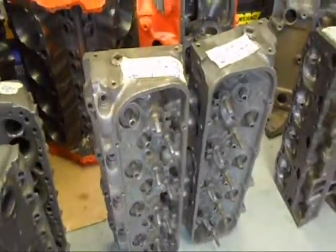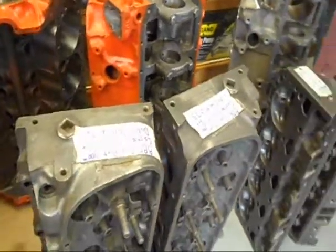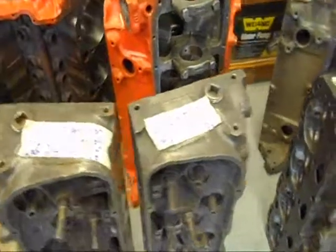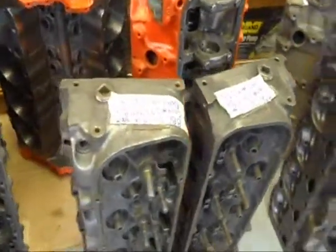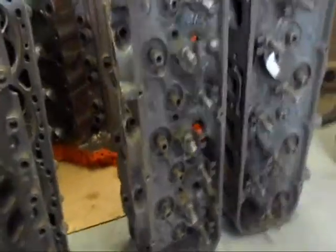Oh, we got some big block Chevy heads. Would you look at that? Big block Chevy oval ports. Last three on the casting number is 781. We got a matching set here. Date codes are slightly apart. One is H373 and the other one is H173. Very nice set of stock big block Chevy heads here.